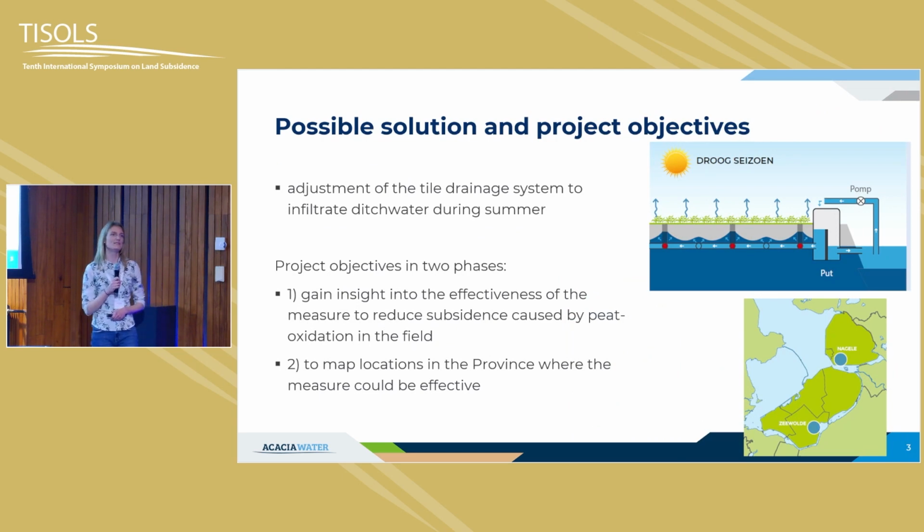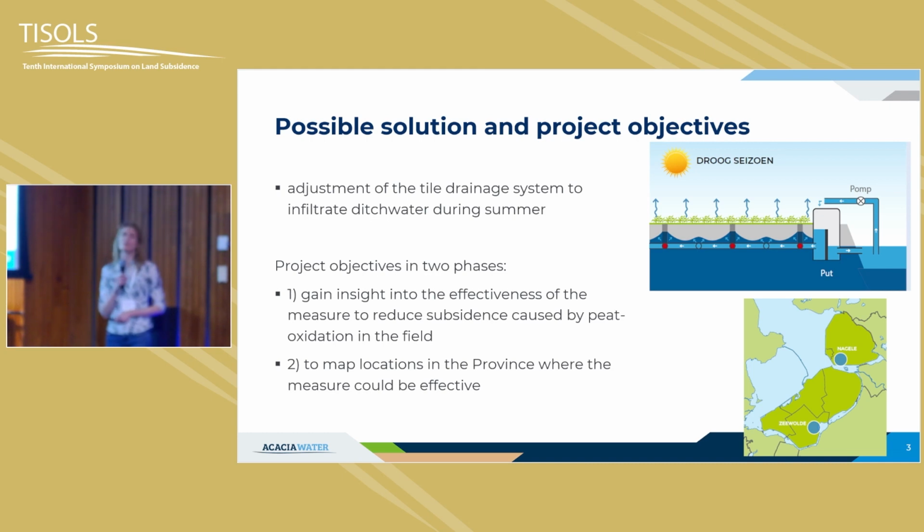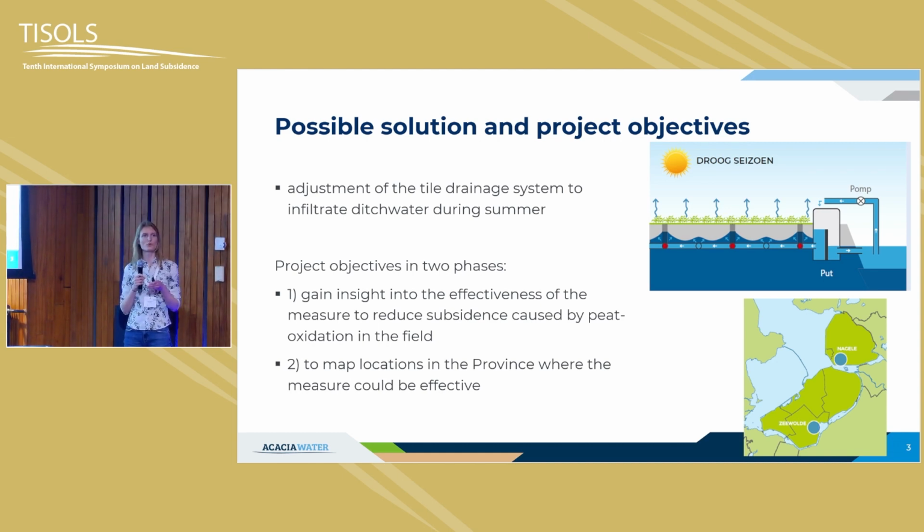So there's a solution needed, and the solution that we investigated in this project was to infiltrate water via the drain system. And here you can see a schematic of the system that we applied. Usually on these fields you already have tile drainage, because the excess water needs to be drained from the fields. We adjusted that system by adding extra drains in between those existing drains, because the distance was too big. And then we connected those drains to a collector drain, which ended in a collector well. And in the well, you can control the water level. So you can also control it in a way that in the summer, infiltration is happening into the peat layer.